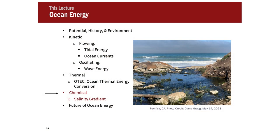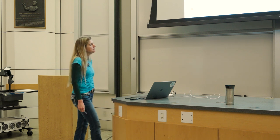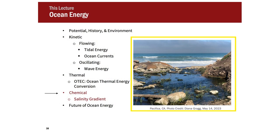Okay, let's talk about chemical, so salinity gradient. What we're doing here is making use of the fact that freshwater and saltwater have different osmotic pressures because they have different salinity. You see this where those two come together. Where you have a river, for example, flowing into the ocean, you will have a salinity gradient: freshwater from the river and saltwater from the ocean, and you can take advantage of that. This is just a small river in Pacifica to give you the idea. Just think about where that freshwater and saltwater are coming together in the ocean.